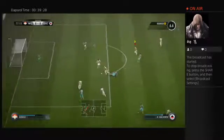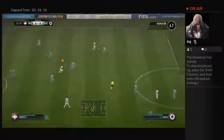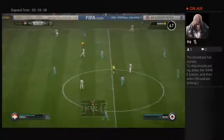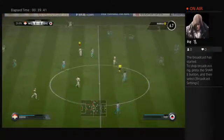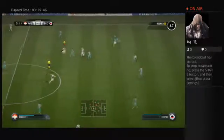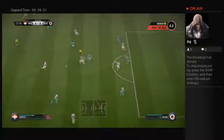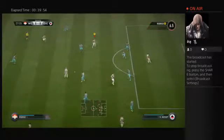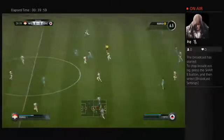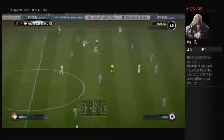Good reading of the play by the defender. And he's got the ball away from him with the tackle. Mendes. It's looking good, this move. Got the tackle in. Really trying to win possession here. Mendes.